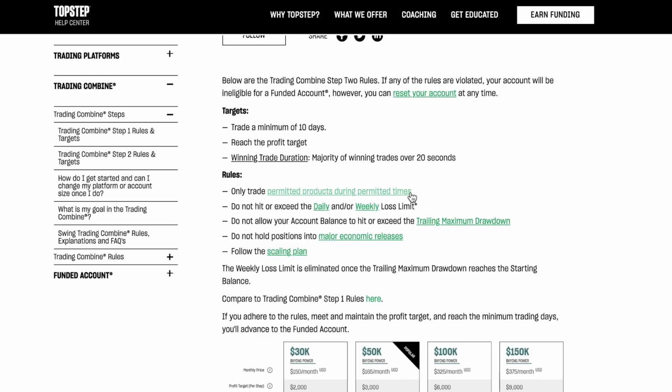Continuing on, only trade permitted products, exact same thing. Don't hit the daily or weekly loss limit. So there's an introduction of a weekly loss limit. We'll get to it. Trailing drawdown, same thing. Don't trade during major economic releases. We'll touch on those. And follow a scaling plan, also something you didn't have to do in Step 1. So we will go through each of these and I'll kind of talk on them a little bit.